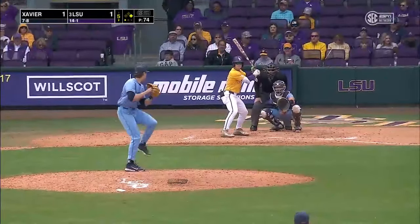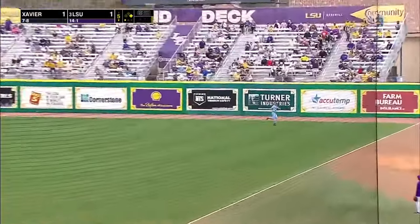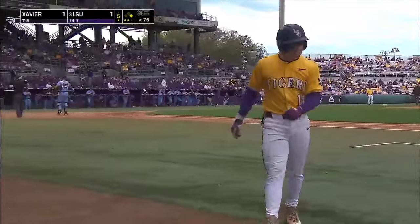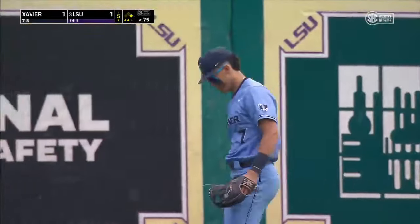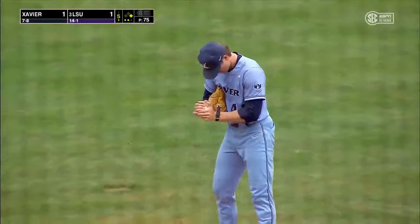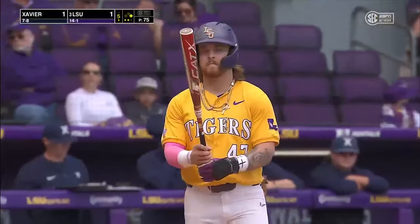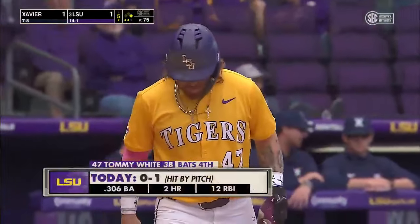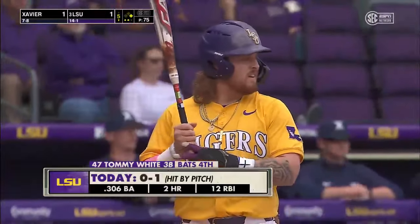Here we go with Brady Neal, who struck out and singled. His first pitch swinging, and the right fielder drifting to his left is able to grab it. Watchman has been busy out there this inning, and he's caught a couple of well-hit balls. Well, this brings on Tommy White. White is one for nine in the series. He has been plunked and struck out today.